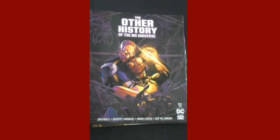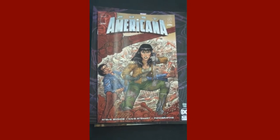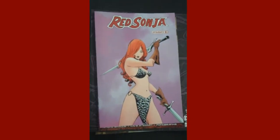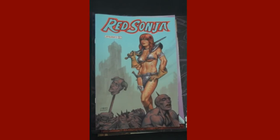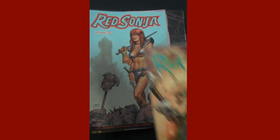Then next up we have from Image Publishing, Issue 2 of Post Americana. Then from Dynamite, Issue 23 of Red Sonja. And then the variant cover for Issue 23 of Red Sonja. Oni Press is up next with Issue 1 of Rick and Morty Deathstalkers.